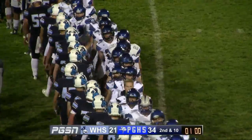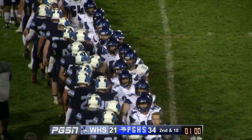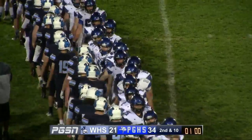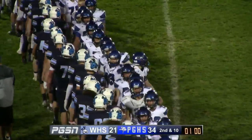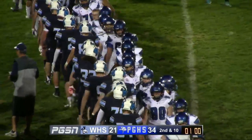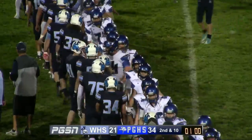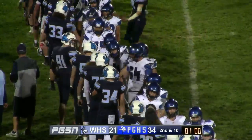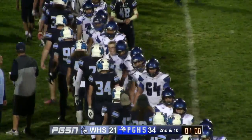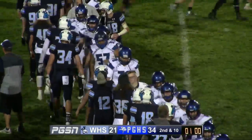game, I think it was 170, 180 yards of penalties against Pleasant Grove, which is not normal in high school football, and it didn't seem like the Vikings were really jumping offsides or having false starts all that often. But to be able to see a game like this where they have an outright win against a team that battled against them, the Vikings come up victorious against the Westlake Thunder here on Pleasant Grove Sports Network.